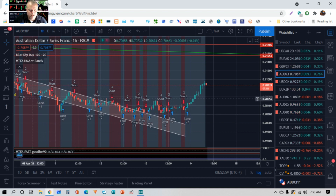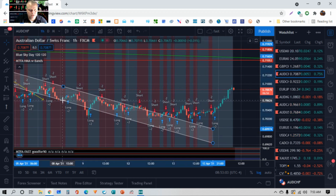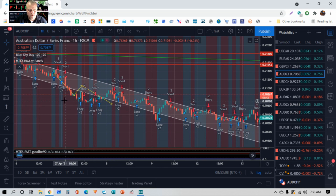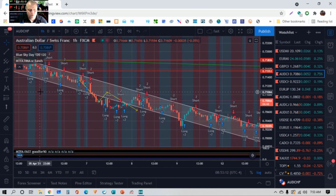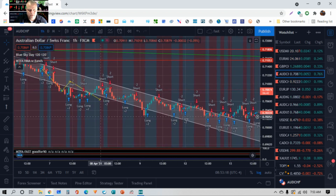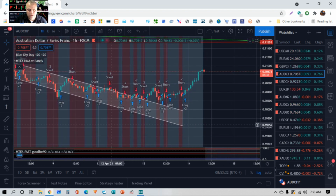Now I don't know if I can move this back, because it looks like this could come down to about right in there, and it can go through the floor. It's just where it touches the most. That's kind of what you want, because these are what they call fake breakouts. You just kind of want it to have the most touches on the floor.